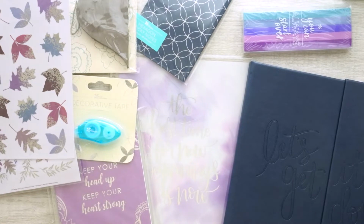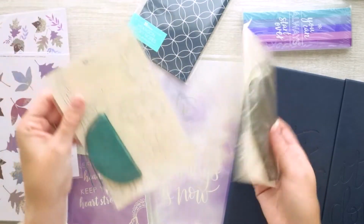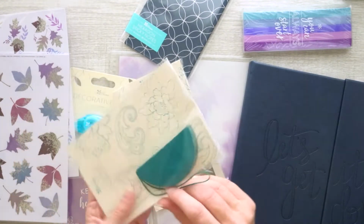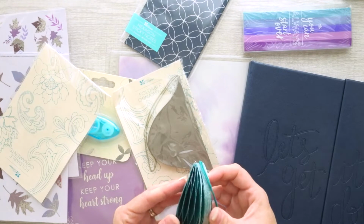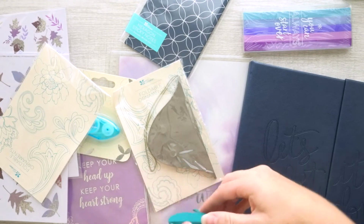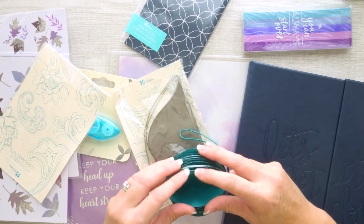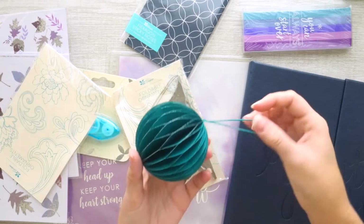Next on the list are paper ornament 2-packs. So it's 2 paper ornaments. I don't think there's 2 in each one. And this is interesting. It's glittery on the outside. I have a thing about glitter though, so if it gets on my fingers, I'm gonna be really frustrated. I know lots of people like glitter. I am not one of those people. Oh, it's magnetic. That is really cute.